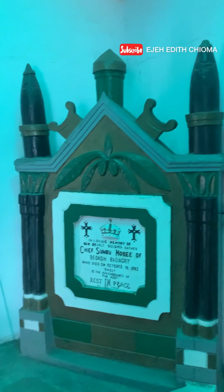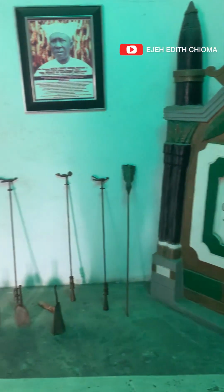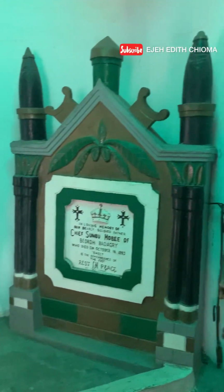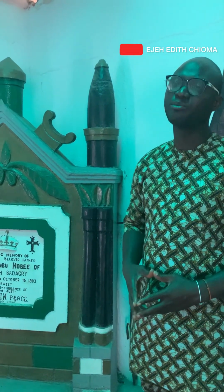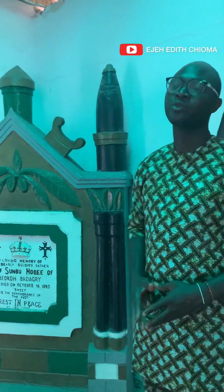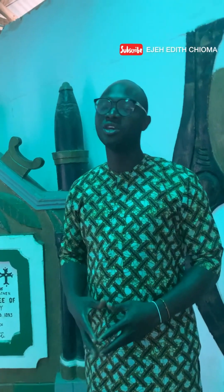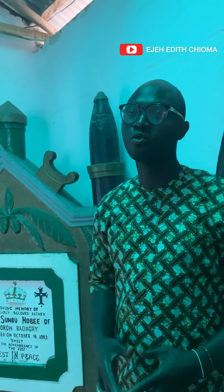This is the grave of the man buried there, called Mobee. He died in 1892. Through his own effort, slavery was finally abolished in Badagry in the year 1888. The father of the man buried there used to be a middleman between the white and the black. Whenever the white people arrived at Badagry, his father usually offered them kola nut. Kola nut in Yoruba is called fobi.